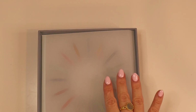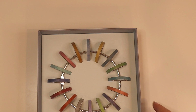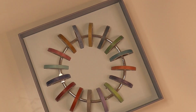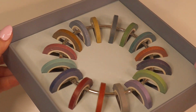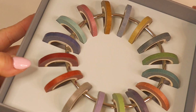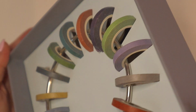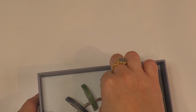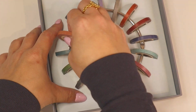You're gonna have a little protective sleeve here on the top. And here she is. Oh my goodness. She is gorgeous. Look how beautiful. It's giving me eyeshadow color palette, just absolutely stunning. And so she's gonna pop out. This is very easy to get back in.